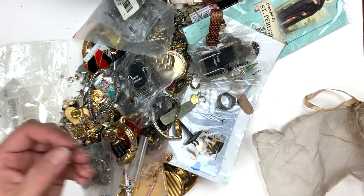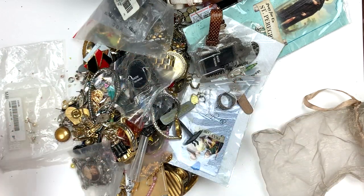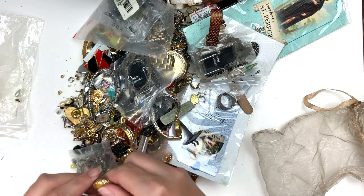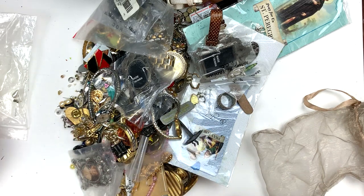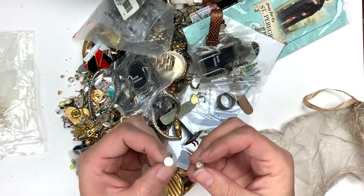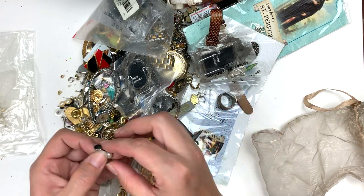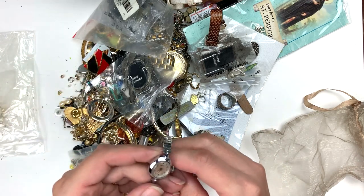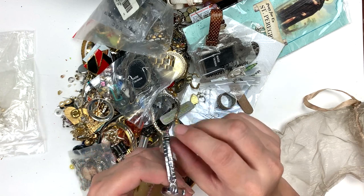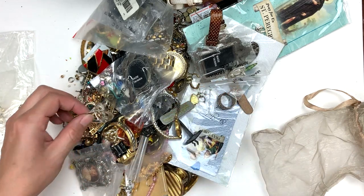Another earring. We've got another plastic baggie that's empty. This is broken to the lot. Let's see what's in here. On top of here, we've got a little post stud missing something, and then here's a little drop pearl, a watch, Aqua, A-C-Q-U-A, Aqua, and that's a stretchy band. We will look it up, because that's beautiful, dainty, and fun.